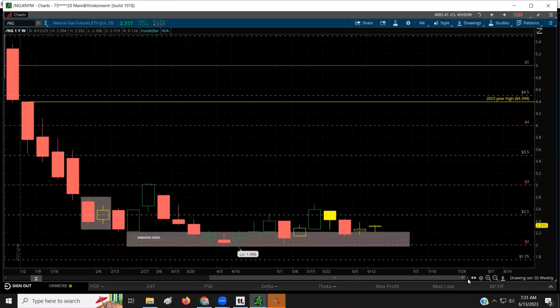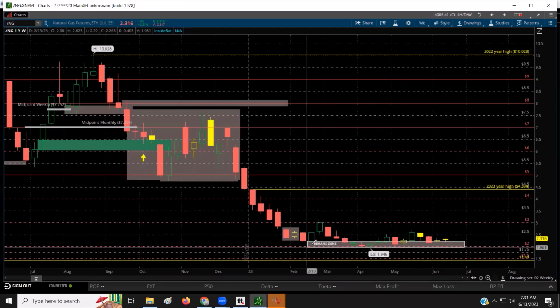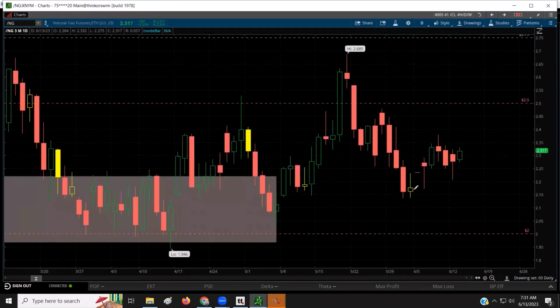Huge demand zone down here. Been hovering mostly above that $2 most of the year, down here on these weekly candles. Let's take out a daily. There we go, daily. Current candle right now.